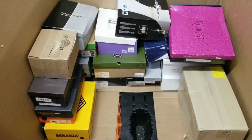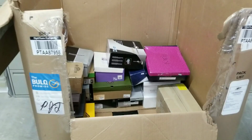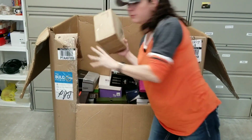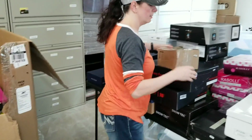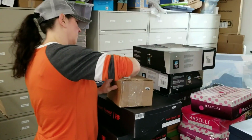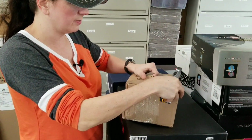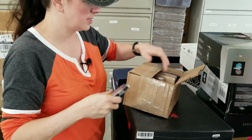Yeah, it doesn't say what it'll go down to. So if you guys have ever gotten these brands of shoes, here's a mystery box. Let's open this. Then let me know what you think about the brand itself. This is a tiny little box. Surely they can't have shoes in here. No, it does not have shoes.